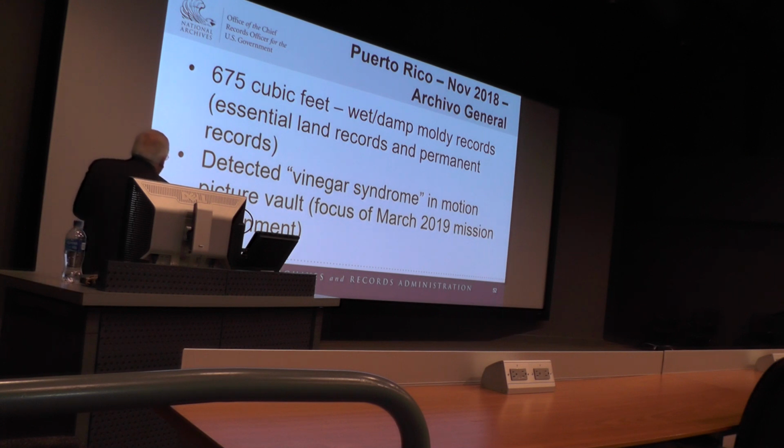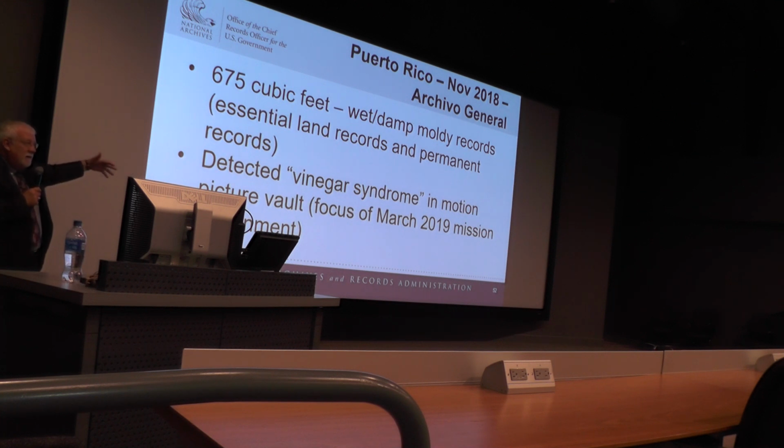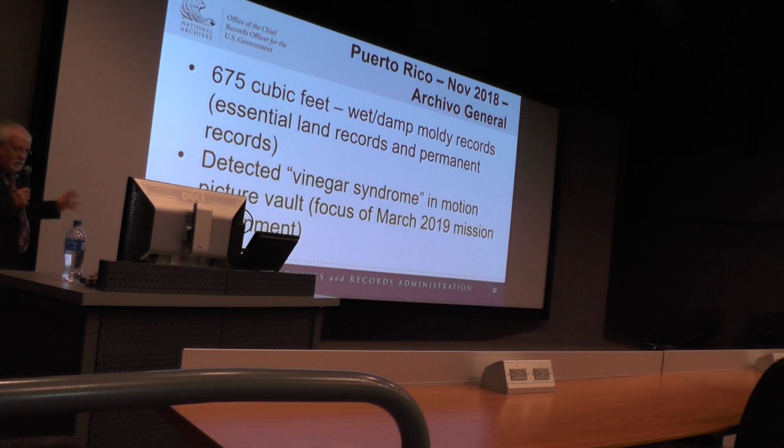So I recommended 675 feet of these wet, damp, moldy records, which are mostly the essential land ownership records. If you want to buy a piece of property in Puerto Rico and there's a dispute about the ownership, you have to go to these records to research them to prove ownership of the property. If you don't, it's going to be tied up in litigation for a long, long time. So that is being taken care of. I just found out this week that it's almost ready to get out of the building and be treated. Vacuum freeze drying, irradiation to take care of the mold, extensive hand cleaning of the documents, rehousing in new folders, relabeling, reboxing, shipping them back to Puerto Rico. So that's coming pretty close to happening.